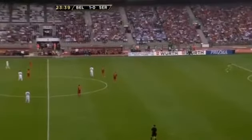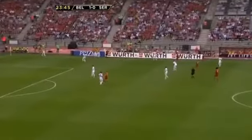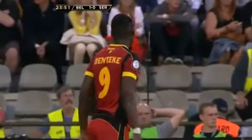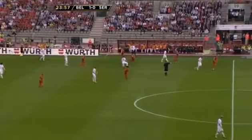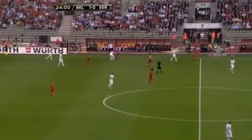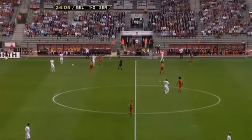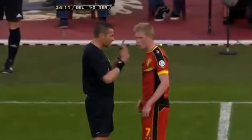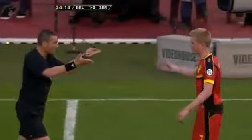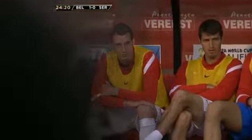Eden Hazard does have a hamstring injury at the moment. And you think that, look at the bench, the Belgian bench really is very strong indeed. Been a few fouls by Witsel, got to be a little bit careful, doesn't want to collect suspensions and miss a qualifying game. Referee Lenoir laying down the law to Kevin De Bruyne.